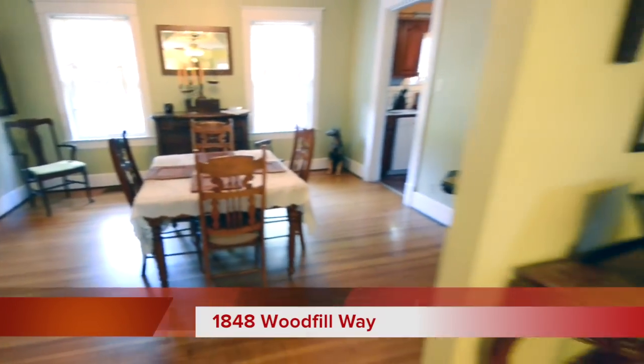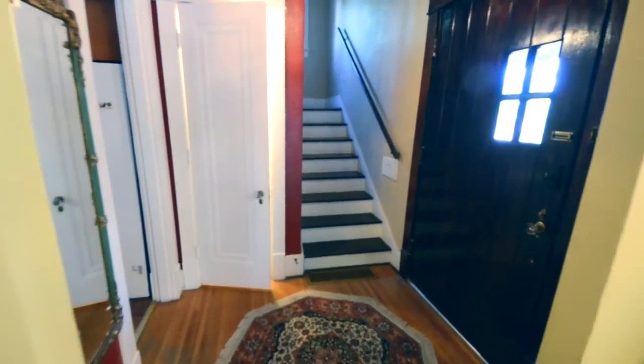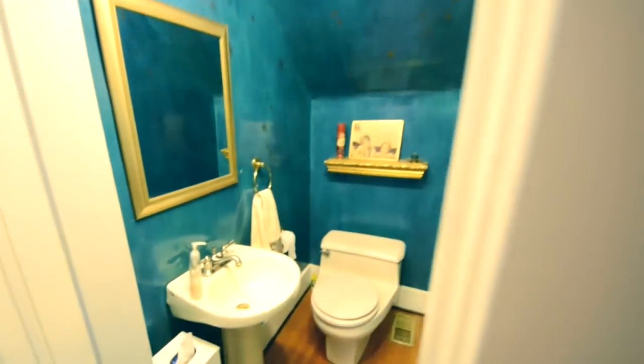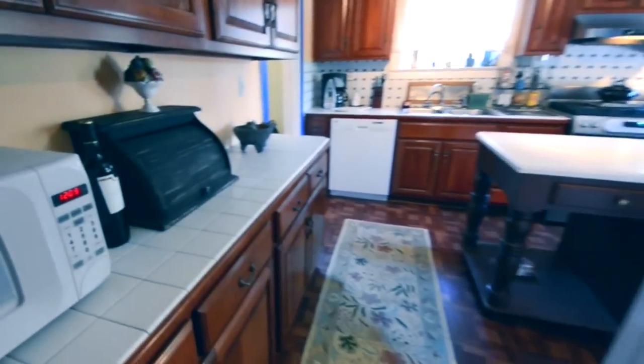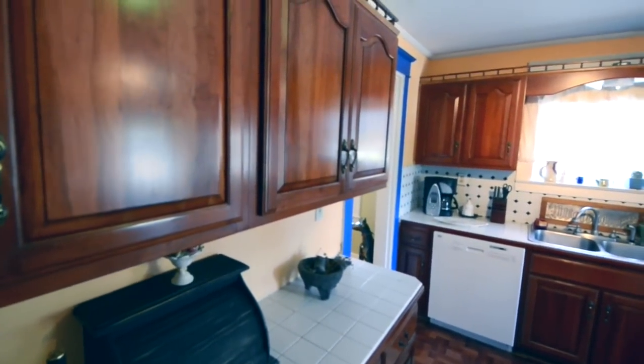Coming back here gives us a great opportunity to show you the formal entryway that we came into just a few moments ago. And from here to the left of the stairs, a half bath. Into the large kitchen, and notice the flow of the home from the dining room, the entryway.